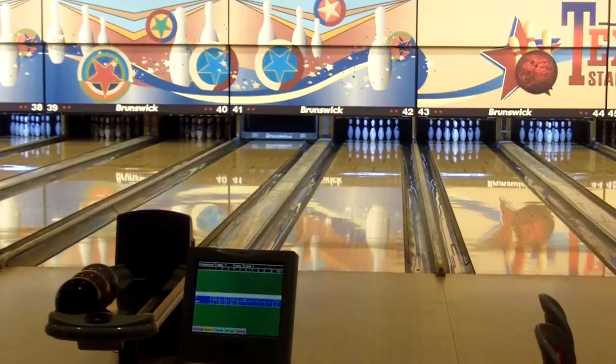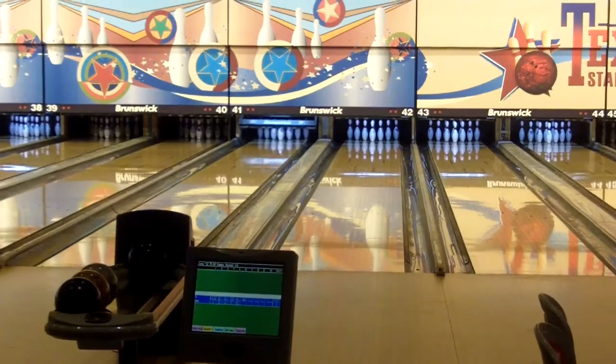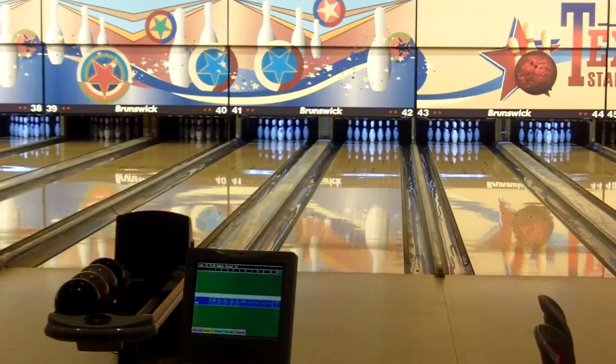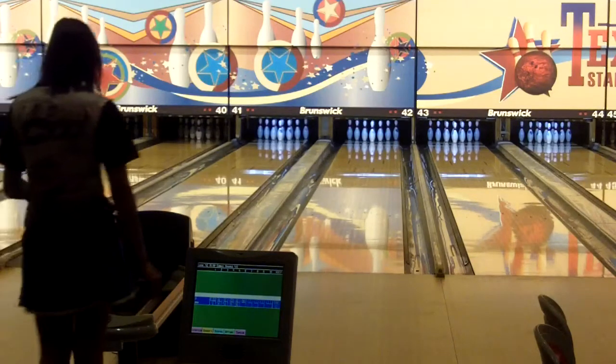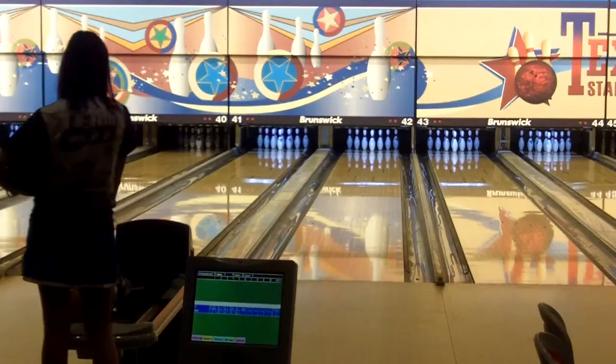More hand rotation than almost any other girl I've seen. She really hits up on that ball. Using a piece that's able to get to the pocket and really kind of roll out. It's worked great for her in this stepladder.